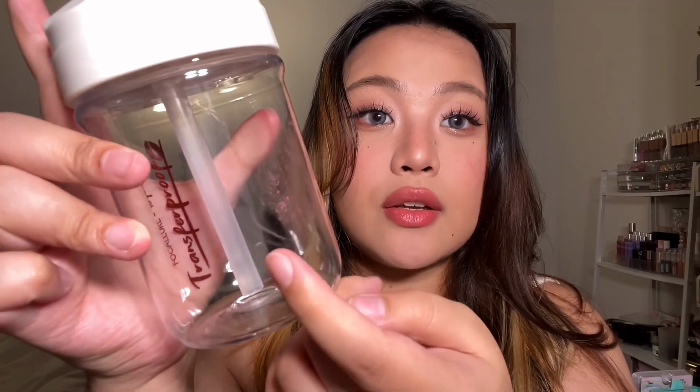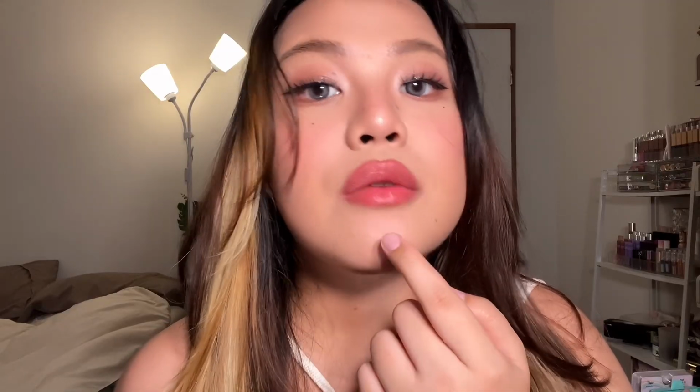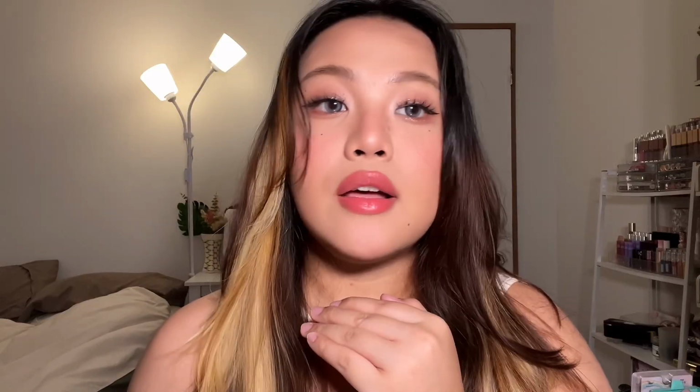Again, this is the transfer. Some bits and pieces on the inner lip area, but not much really came off my lips. And I'm going to come near just so you guys can see better. This is how it looks on the lips. I would say most of the gloss has transferred, but still, my lips look dewy and there is still a little bit of gloss bouncing back on my lips.